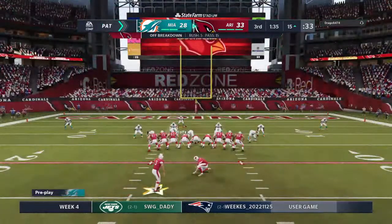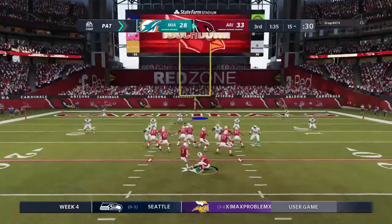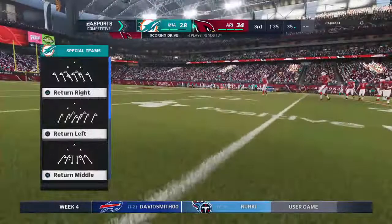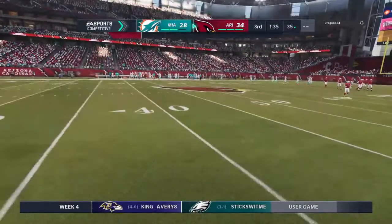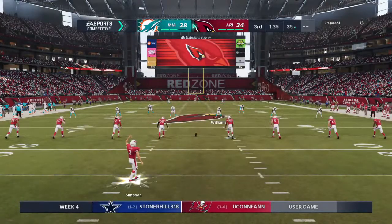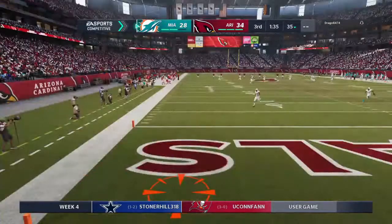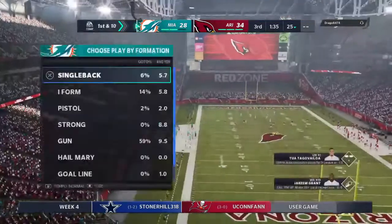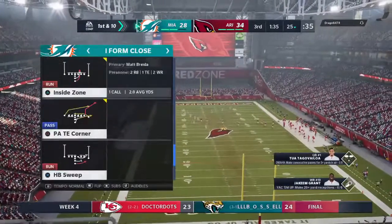Now the extra point try forthcoming. And that'll make this a 6-point game. Good. Makes the score Cardinals 34, Dolphins 28. The kickoff unit is out on the field, and they will send this one away. And that one will bounce out of the back of the end zone, so we will start here at the 25.